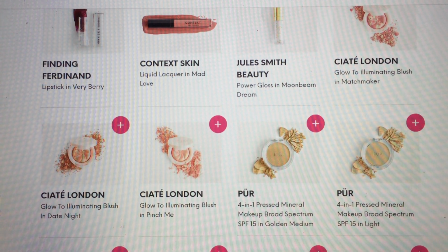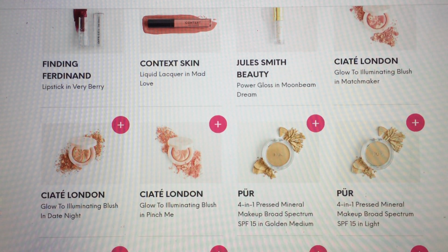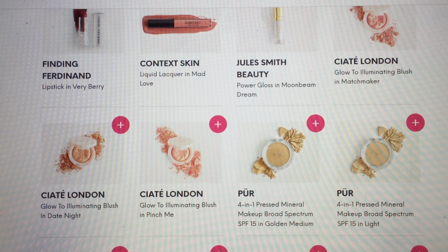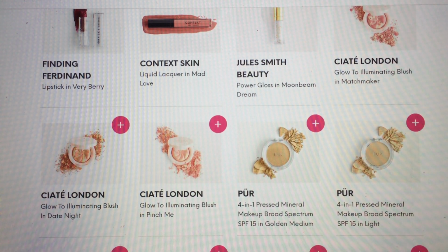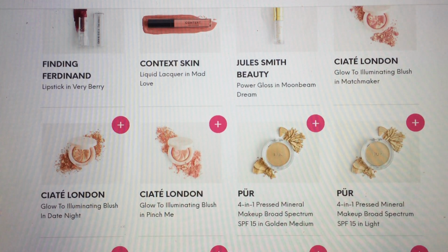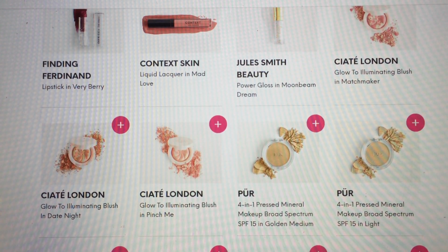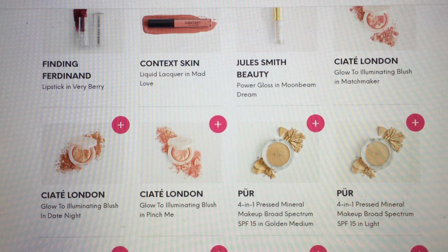Then Pure 4-in-1 Pressed Mineral Makeup Broad Spectrum SPF 15 in golden medium and in light. Pure was one of the first brands when I lived in Canada that introduced me to face powder foundation, solid foundation. So a lot of us have had the opportunity to try the Bare Minerals Loose. Pure was the first one to make it into a solid, and I loved it.